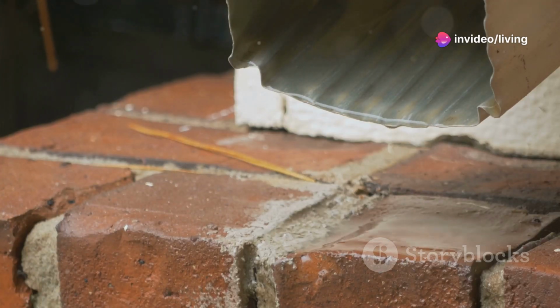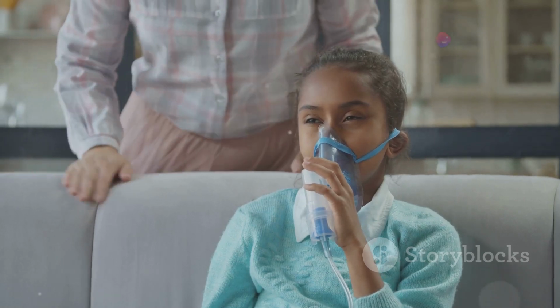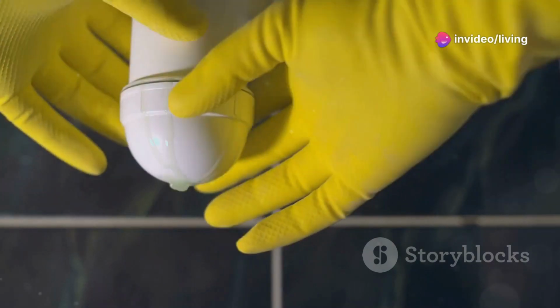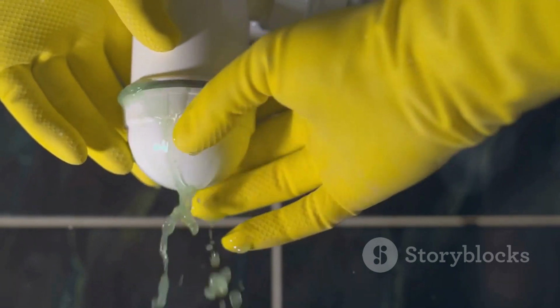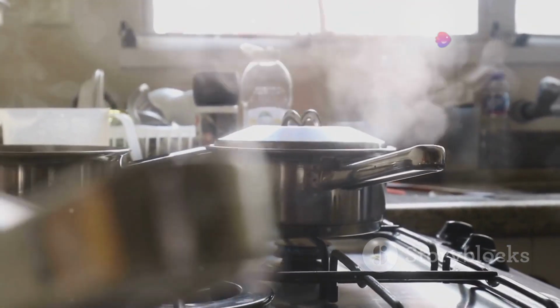These unwelcome guests thrive in damp, humid environments, and leaky pipes, roofs, or windows can provide the perfect breeding ground. Mold spores, when inhaled, can trigger allergies, asthma attacks, and other respiratory problems. To prevent mold growth, address leaks promptly, ensure proper ventilation in bathrooms and kitchens, and use a dehumidifier in humid climates. Another potential hazard is hot water burns.